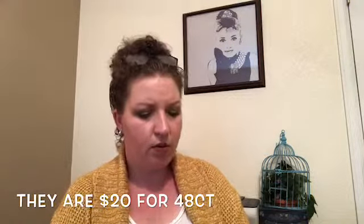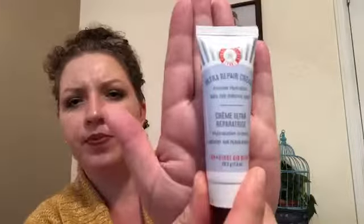I know that the full size is $20, which I find extremely reasonable, but I can't remember off the top of my head how many was in there, maybe 50 or something like that. And this is by the brand First Aid Beauty. This is their Ultra Repair Cream. It says it's safe for sensitive skin, and I would agree with that. It says allergy tested and fragrance free.